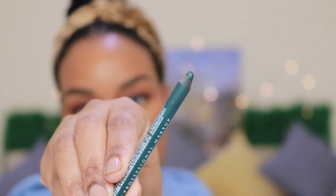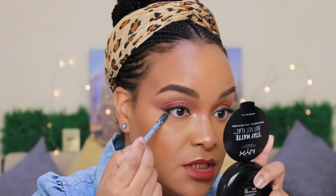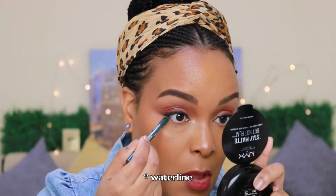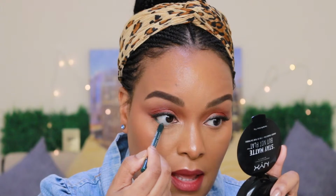So this is what it looks like. I do kind of run it, I hope you can see, just on the lash line here, just on the outer V. Okay, and then I go into my lash line now. But because it's so good, literally, can you see that?